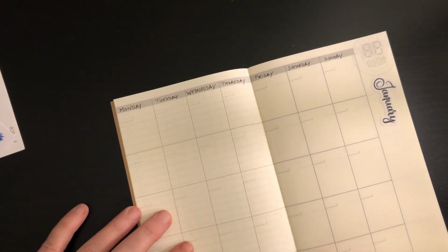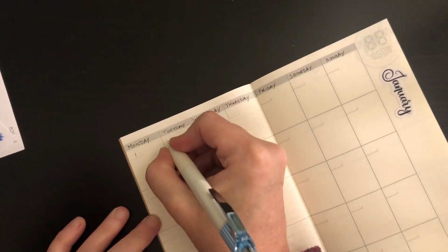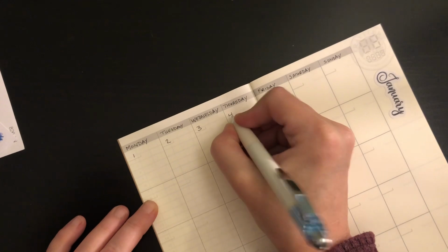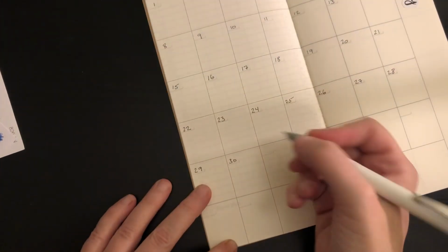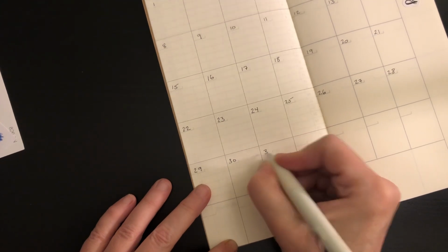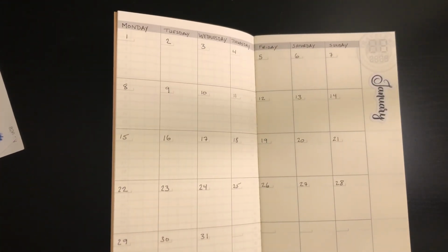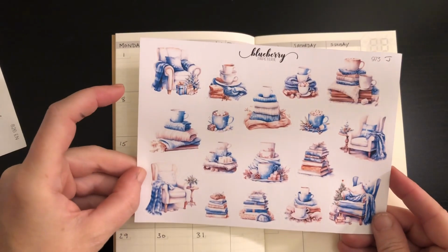And so, okay, I'm just going to get my little calendar. Okay, here we go. So I'm going to go ahead and fill these in. And the last one. Okay. And January's 31 days.